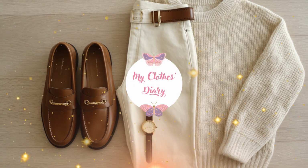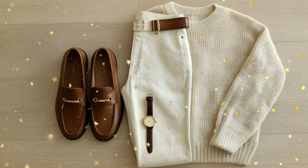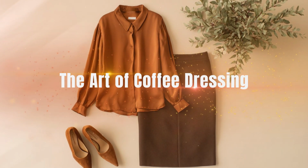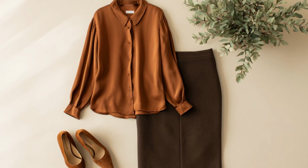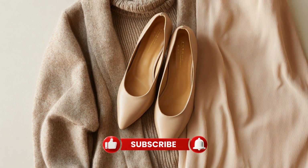A quiet morning in a sunlit kitchen starts with the steam rising from a heavy ceramic mug, its dark liquid swirling against the pale cream of the porcelain. That specific, comforting contrast defines how we choose to dress during these transitional months. It is not about chasing a trend but rather about finding the weight and light that ground a woman in her own skin.